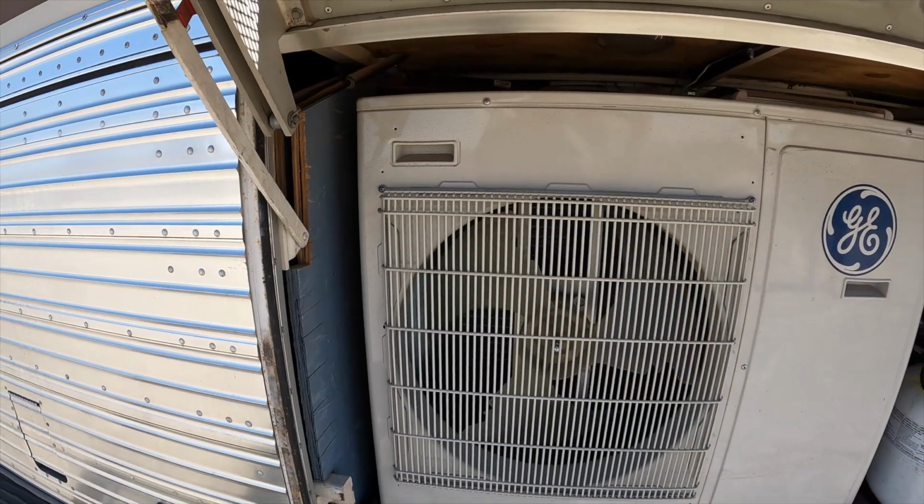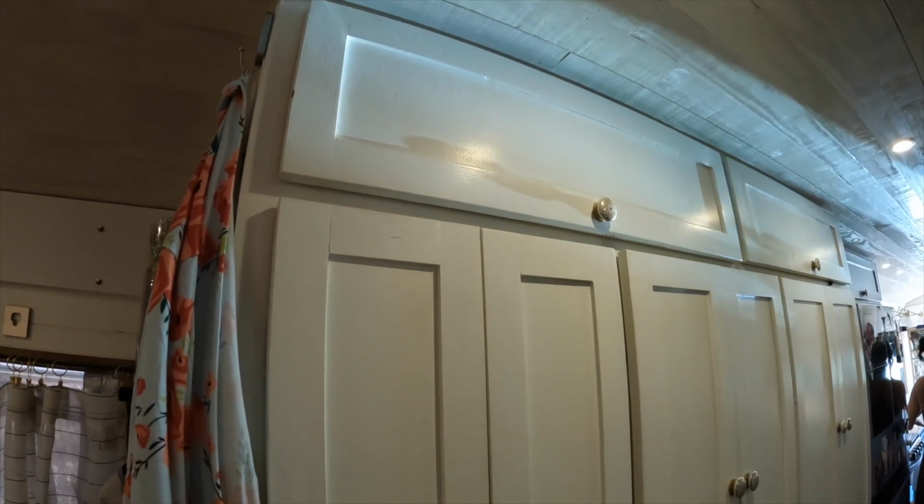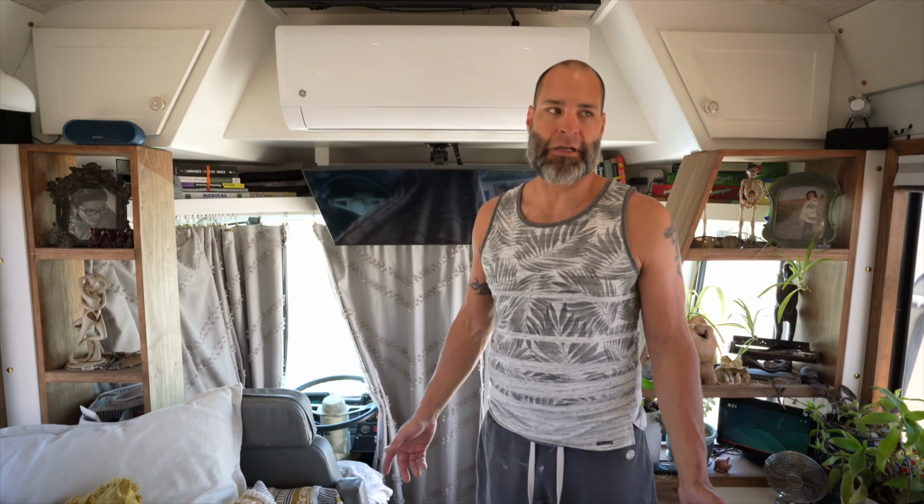So we have a dual zone mini split unit. Basically what that means is we have one large condensing coil outside and then we have 2 head units inside. This one's 12,000 BTUs and then the one in the rear is a concealed duct, and we actually have it in the top of our closet and it's a 9,000 BTU unit. So with the solar on our roof, we got about 3,000 watts and we can more than keep up with our power demands on a sunny day like this, hanging out on the beach.